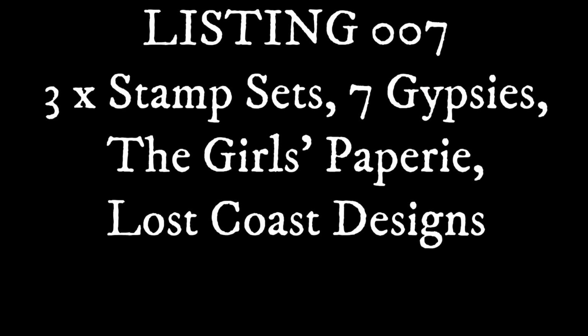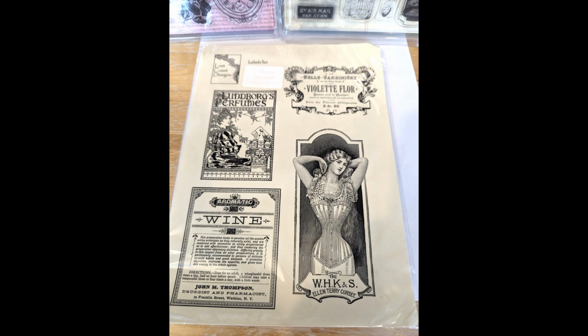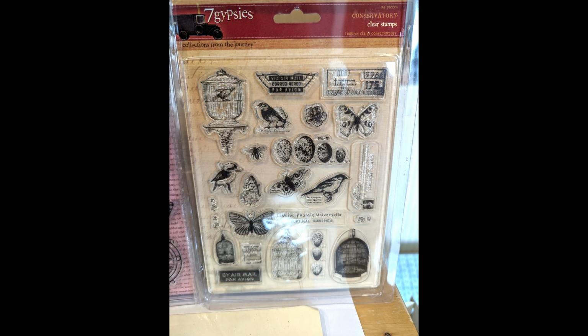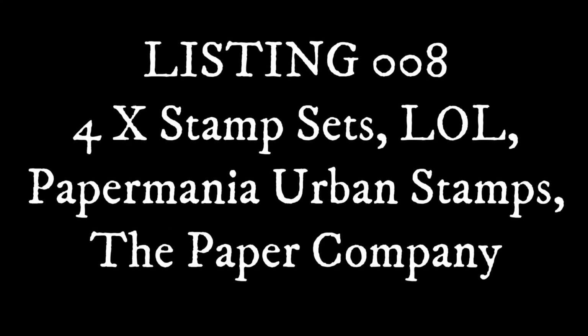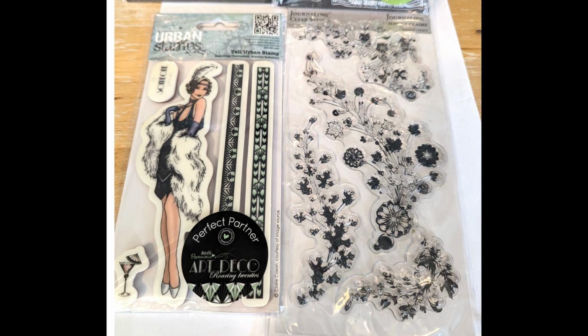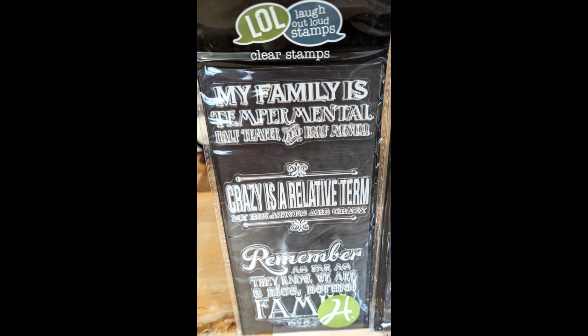Listing number 7 is more stamp sets. 7 Gypsies, Lost Coast Designs, The Girl Paperie. I think that one there's new, it's never been used. That's the 7 Gypsies. And then The Girl's Paperie. Next listing, we've got more stamps. So the LOL stamps, the sentiment stamps there, they've never been used. And the urban one with the lady there hasn't been used either, they're brand new.